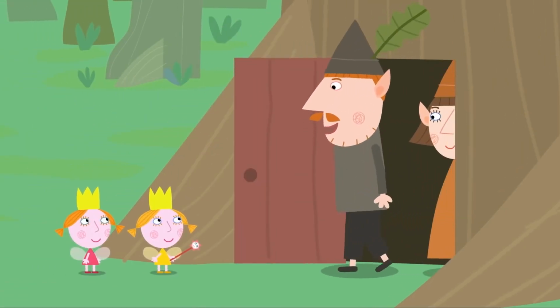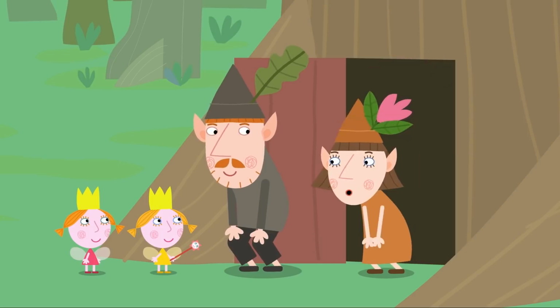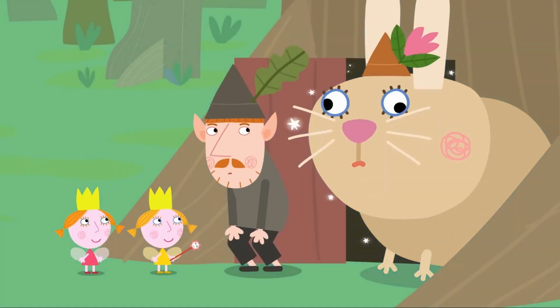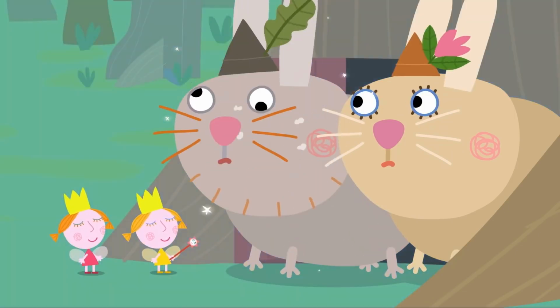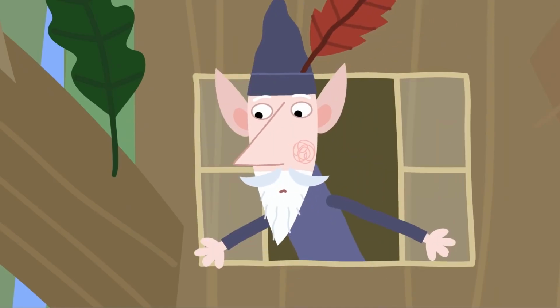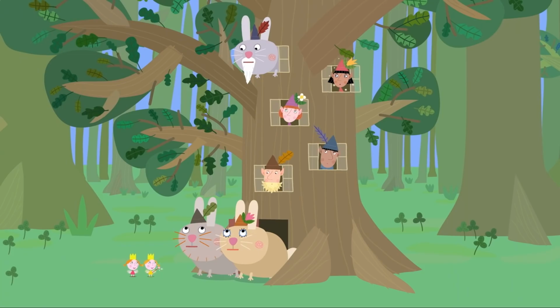My goodness, Daisy and Poppy, you're a long way from home. We better ring your mummy and daddy. Bunny Rabbit! Now, Daisy, that wasn't very nice. Bunny Rabbit! What's going on? Bunny Rabbit! More!